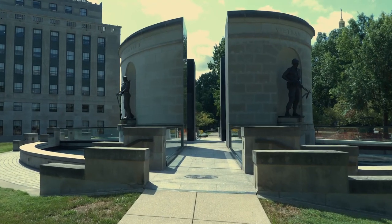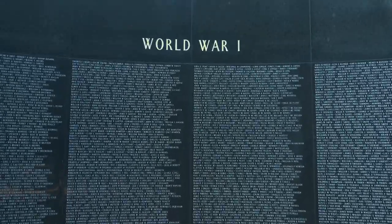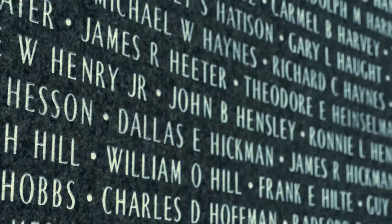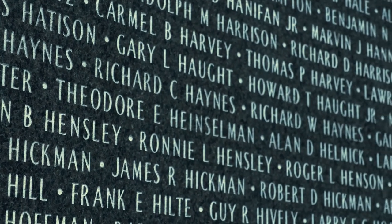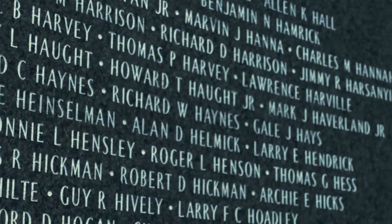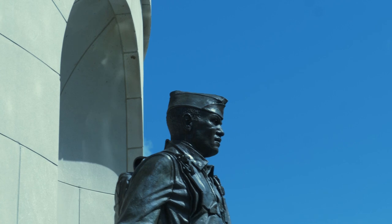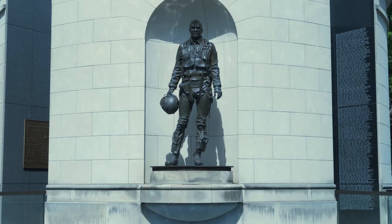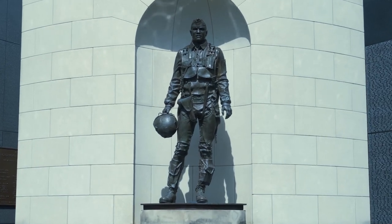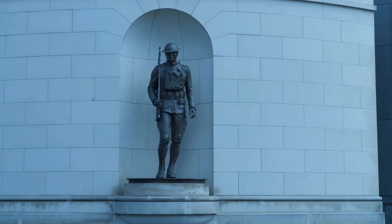On the other side of the plaza, you'll find the West Virginia Veterans Memorial. This two-story structure honors the more than 10,000 West Virginians who died for the sake of our country. The walls are filled with the names of fallen soldiers who perished during the four major military conflicts of the 20th century. Each name is etched in stone to ensure that their sacrifice will be remembered for generations to come. The outer walls continue to pay tribute to the armed forces of our country with statues representing the various branches of military.